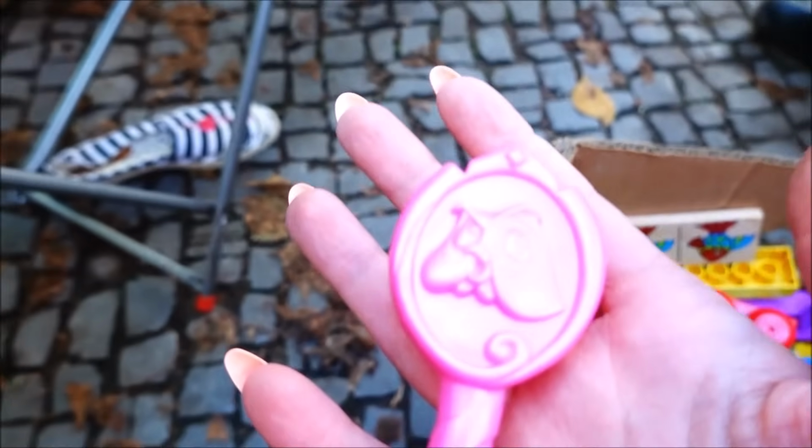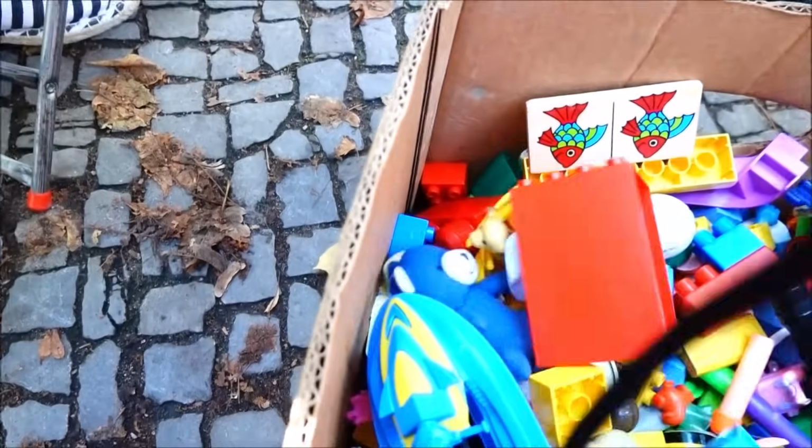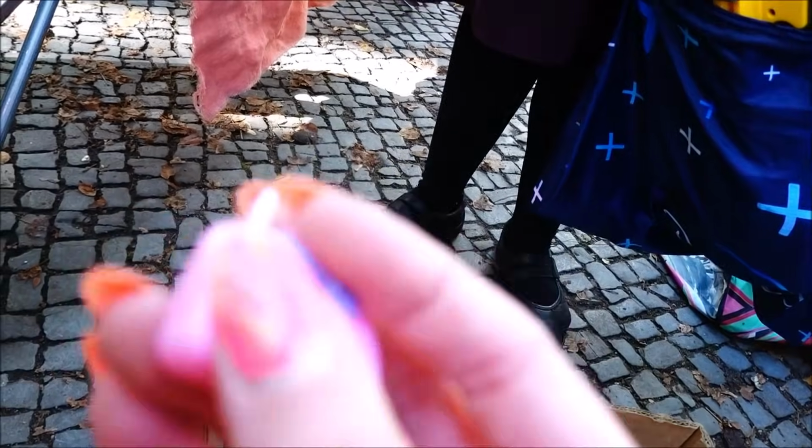Oh, this must be from an Aurora doll. The Sleeping Beauty. It's cute. I don't know. This could be Skipper, maybe? Because I've got an S on it.